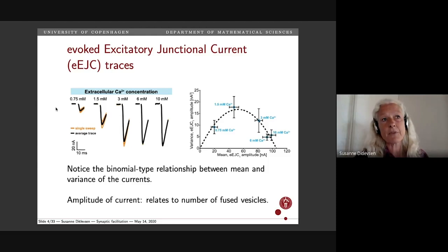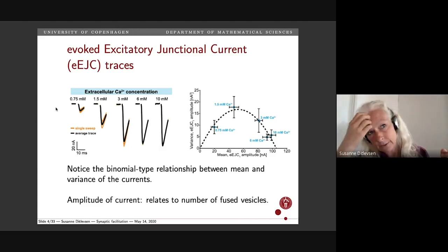This comes from the fact that if the extracellular calcium concentration is higher, the calcium signal going into the presynaptic neuron is higher, and more neurotransmitter will be released. That will be released in quantal numbers. So we are assuming that a certain number of vesicles are releasing their neurotransmitter, and the number of those can nearly be counted as how high this amplitude is.